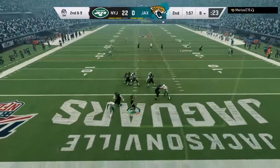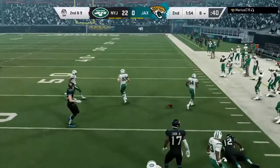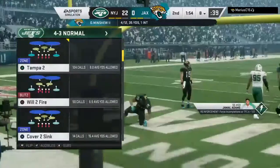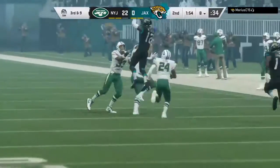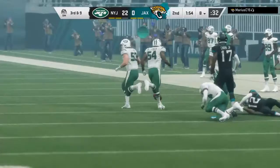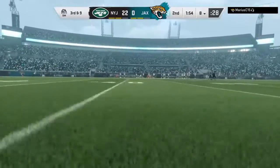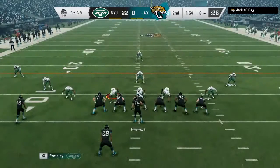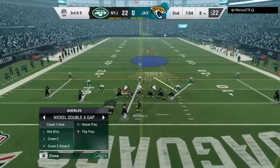On 2nd and 9, Minshew looking long for Westbrook. And this is going to wind up incomplete. The coverage there too strong on the deep ball, and now they face a 3rd down. An attempt at a deep ball there. They didn't get it. But, boy, they're going to need a few of those to actually hit in order to get back into this game. Good thing they do have a little bit of time here still left in the contest. Decent-sized deficit, but not one that they can't manage.